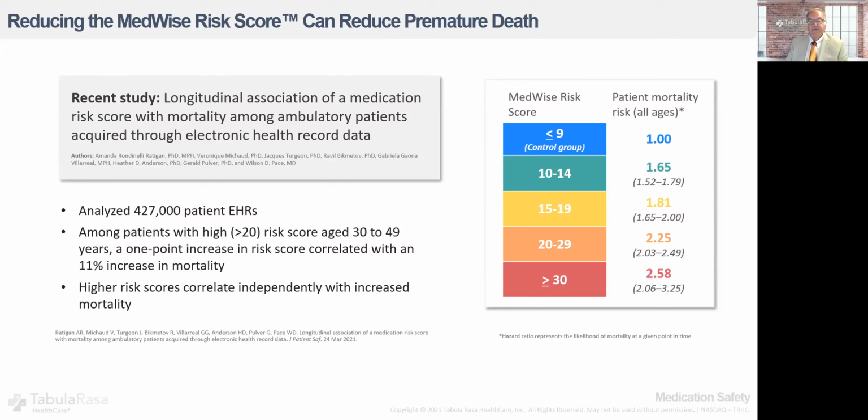The risk of mortality varied by age and risk score. Highest mortality was observed in patients aged 30 to 49 with risk scores greater than 20. Among that group, a 1-point increase in medication risk score was associated with an 11% increase in the hazards of death.